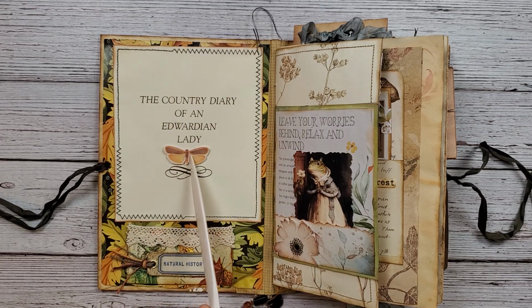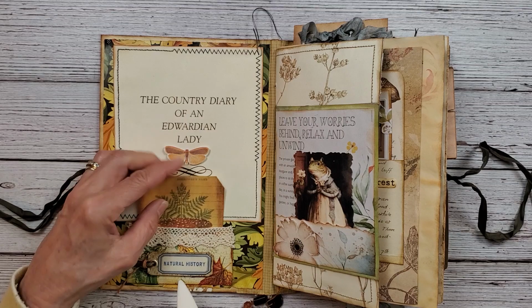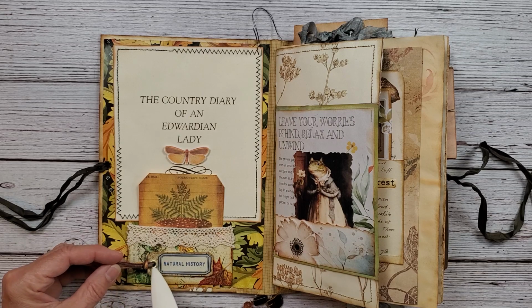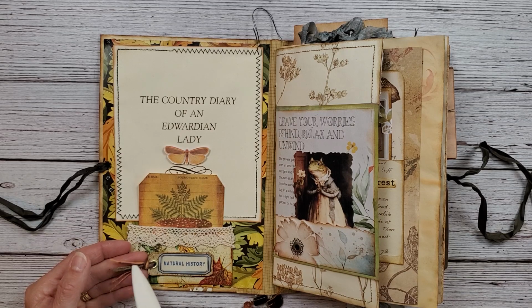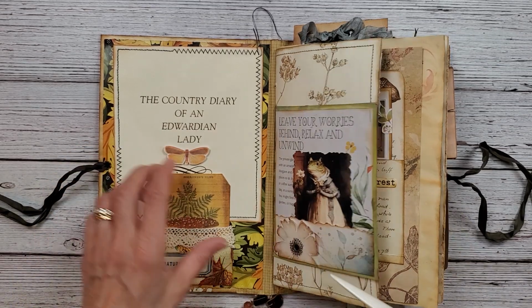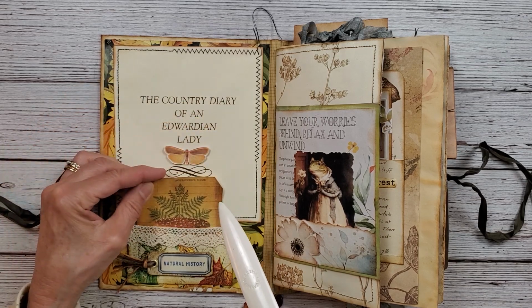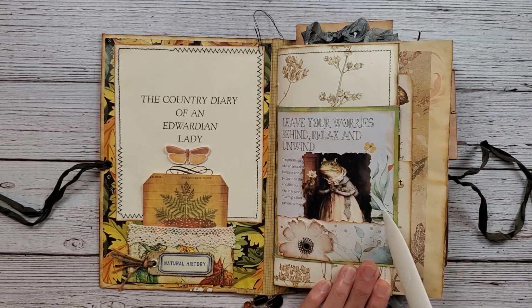I added this little butterfly, and she sits on some little pop-up squares to give her a little dimension. I added this cute little ticket here, and I put this natural history ticket on this, added the eyelet and some colored fibers, which I just love. I love adding fibers in a nature journal. This here, I didn't do anything. I just cut this card down a little bit. This was quite tall, and I cut it down because I wanted to see part of the design and the butterfly. This here I added from Daphne's diary.